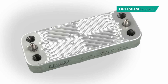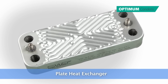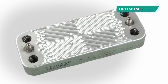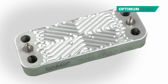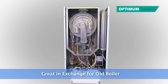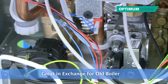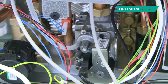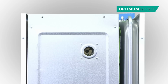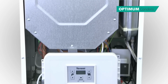It's an on-demand water heater in a so-called plate heat exchanger. The boiler is especially suited in blocks of flats due to its on-demand hot water and the lower output for heating. The model is often used as a replacement for older types of boiler due to its extremely attractive price. For example, it is used as a replacement for the so-called turbo boiler with forced extraction of flue gases.